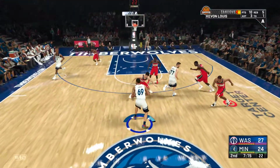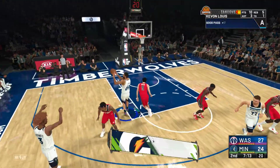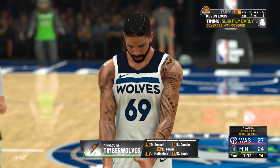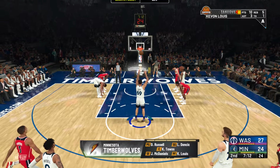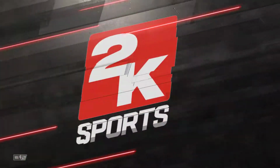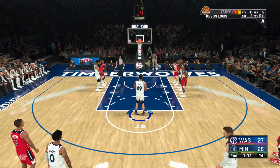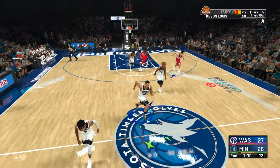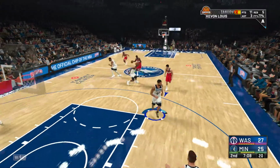Here's Russell. 9-point game his last outing. You've got Russell. Junior's out there with McDaniels. Then there's Luka Doncic. And it's Towns in at the 5 spot. So that's the lineup for Minnesota. All the officials are all over that one. That one misses. Washington's gone 0-2 from deep here in the second.